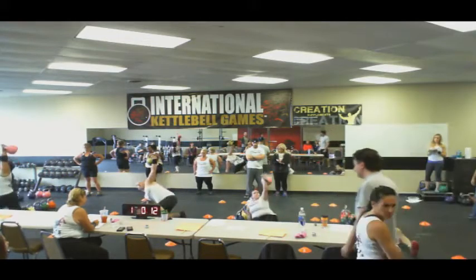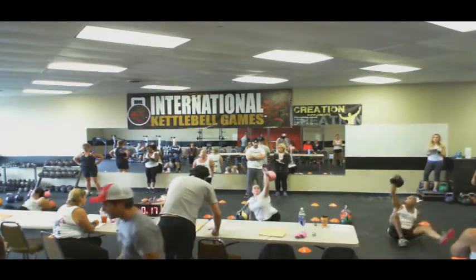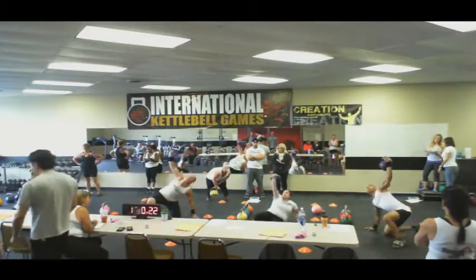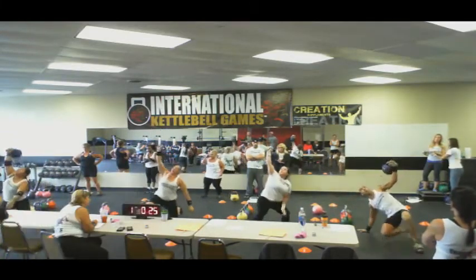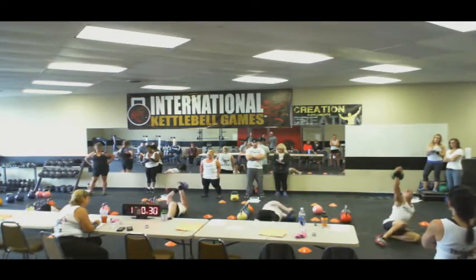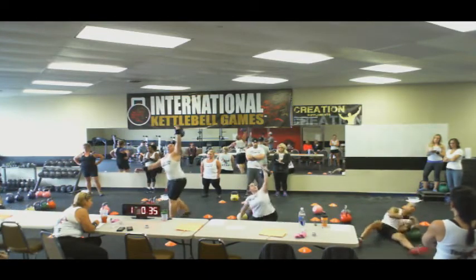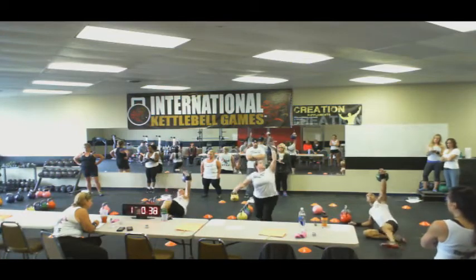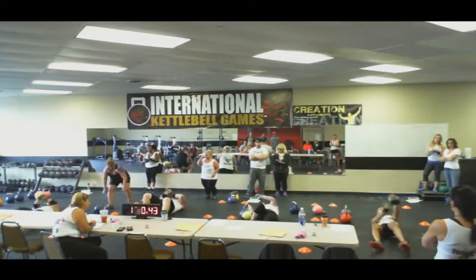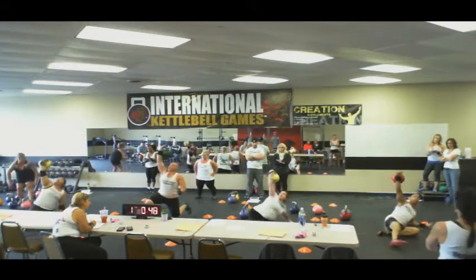Garrin's already made it through the first bell. Erika's working through hers. Colin going through his. Speedy, speedy, speedy. Everybody's looking strong, looking good. Incredible strength here today. Bells flying everywhere. They're trying to get through it as fast as they can. 45 seconds in and Garrin's already on the 70.